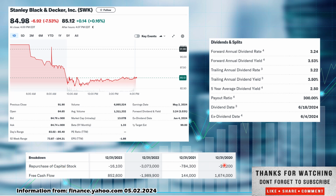You can see they are repurchasing their shares, and sometimes their repurchase of their own shares accounts for some of these drops, but I'm just not seeing it. Yes, they had a big uptick in their repurchase of shares in 2021, but that was a huge drop in free cash flow.